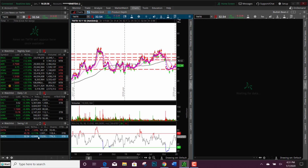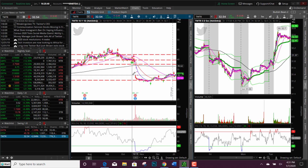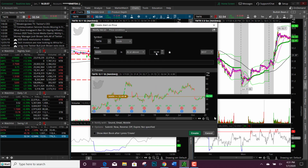And then we have Twitter, TWTR. Again, has this gap to fill, prices trading inside the gap. It's pushing up off of moving averages, and it's going to have resistance at that 200 SMA. So that's about a potential $4 move that this could make, which I really like.